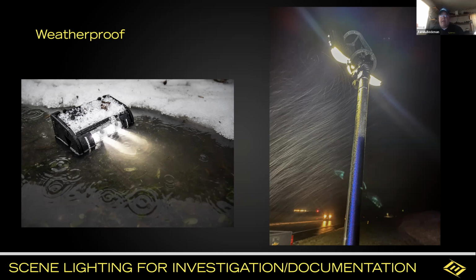We used two Nomad 360 lights. By the time we were done, those lights were so frozen that I had to basically shut them off and put them in my Suburban. I could not break them down because they had so much ice on them that I had to take them into my shop, and we had to let them thaw out before we could start breaking them down. But they were still running. Back on. Yep. All right. Yep. They were still running. There you go.